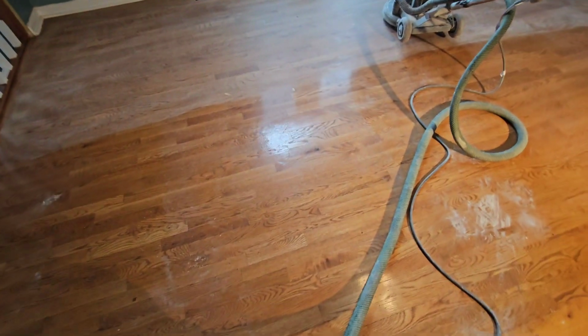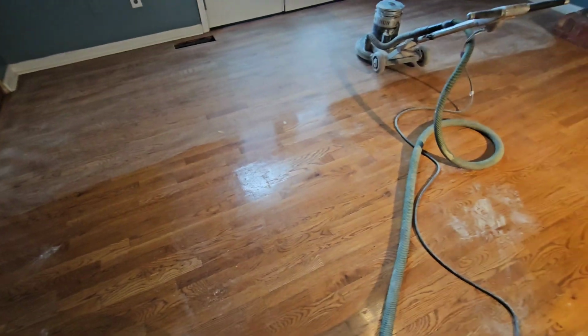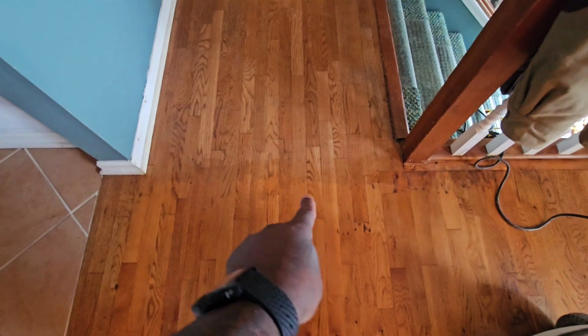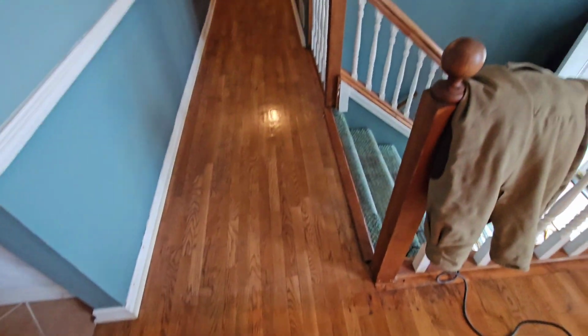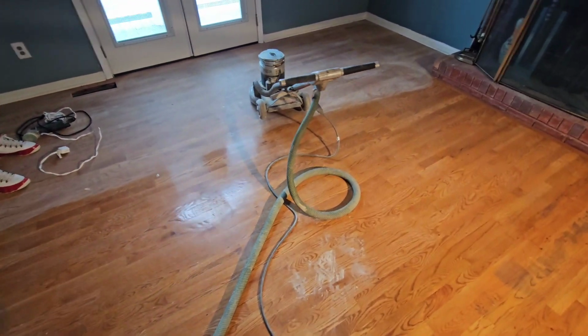I'm going to zoom in. You can tell they used a horrible finish. Look, see the finish? It kind of got those air bubbles. It's a really cheap finish that they used. They said they did this whole room right here, and then this hallway, and you can see the difference in the hallway. So we're going to knock all this stuff off the floor, get this floor nice and smooth, and get some nice finish on this floor.